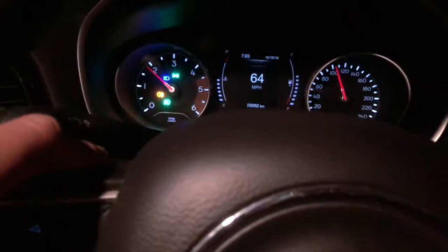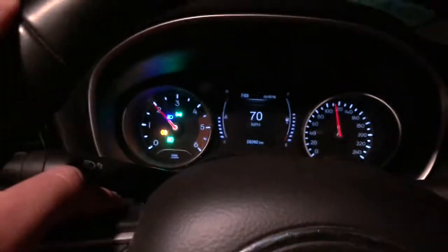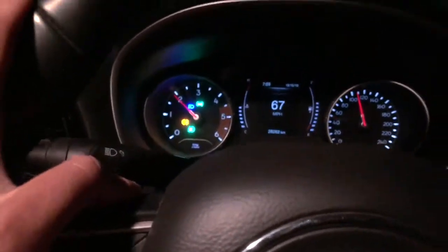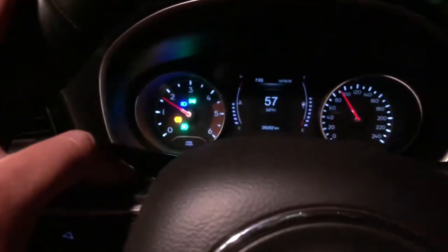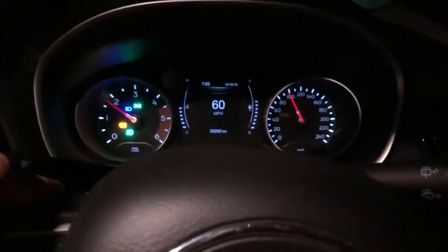So let's see how much I can hit right now. I'm doing 100 kilometers an hour. The center speed says 75, right? That's basically in miles per hour. I like miles per hour more than kilometers per hour, so I kept it that way. So this has pretty much all the basic features.